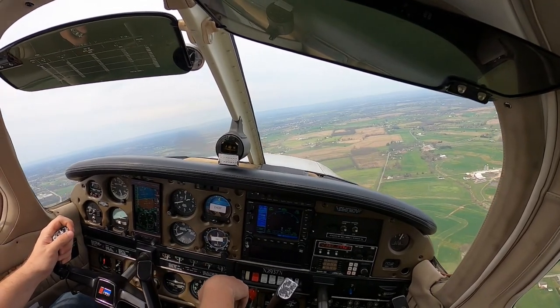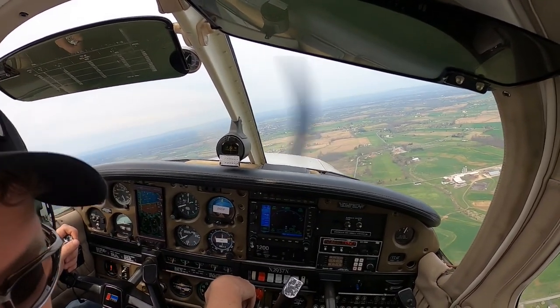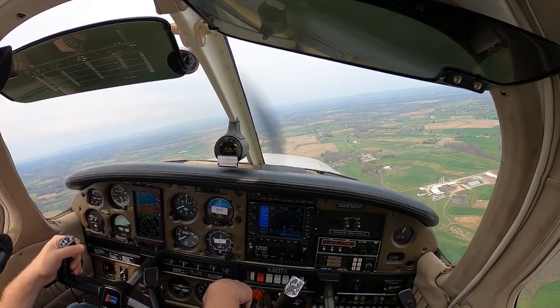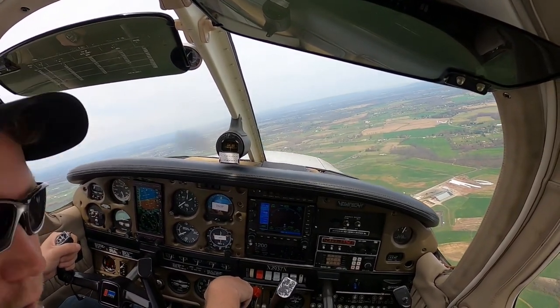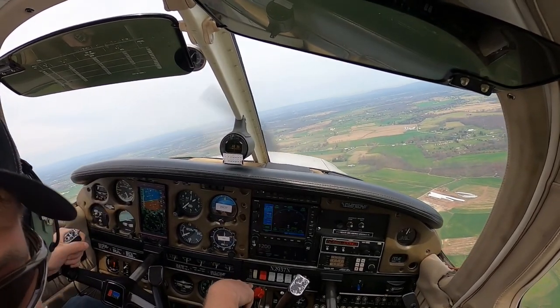York traffic, Piper 2937 November is setting up on the 45 for 35, York traffic. And York traffic, helicopter 500 Delta Charlie, 7 miles to the northeast, southwest bound, currently 1,300 York.